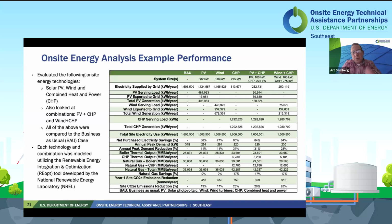In this case, we looked at solar, we looked at wind, and we looked at combined heat and power. We also looked at a combination of PV and CHP and wind and CHP. If we start with the business as usual case, which is basically you don't do anything, this is what things look like right now. So let's look vertically down some of these columns to see the impacts of these different technologies. In the business as usual case, you see how much electricity they're using a year, what their peak demand is, what their natural gas consumption is, and their thermal output from their boiler, which is probably about 80% of the natural gas. What this is basically saying is the natural gas at this site is all attributed to that boiler.